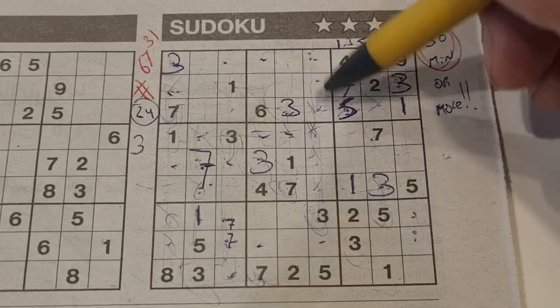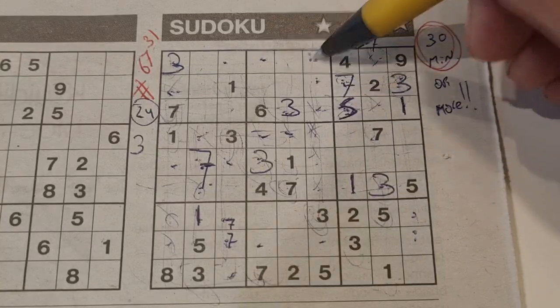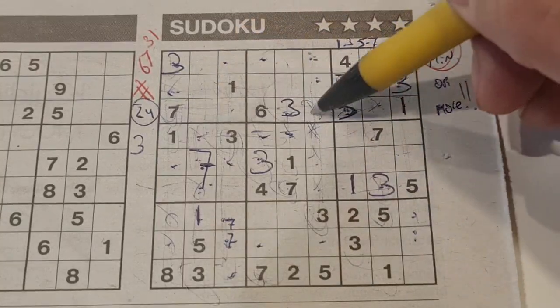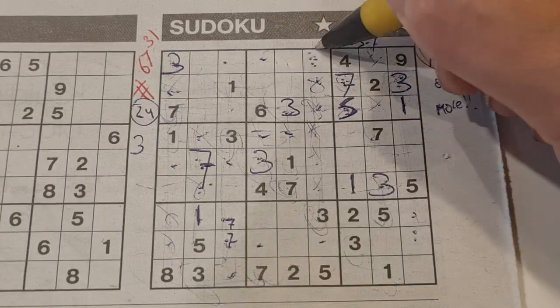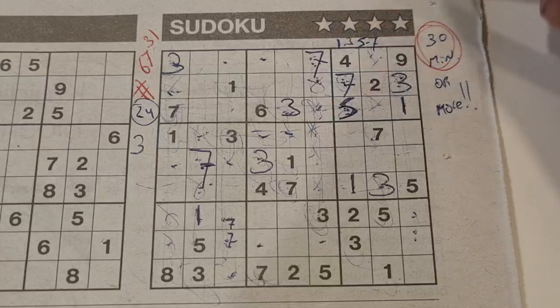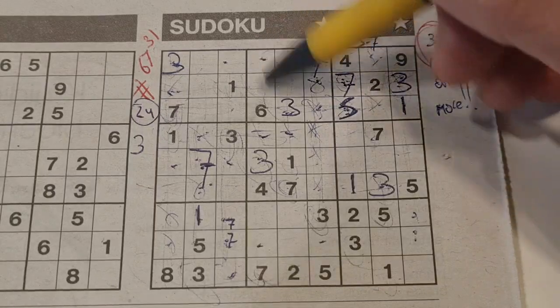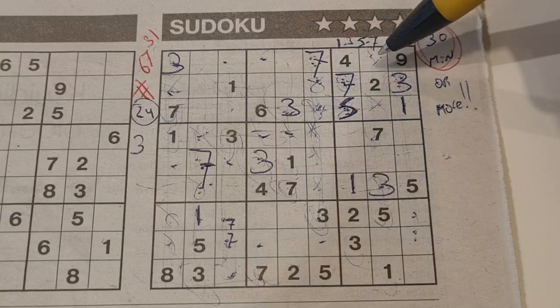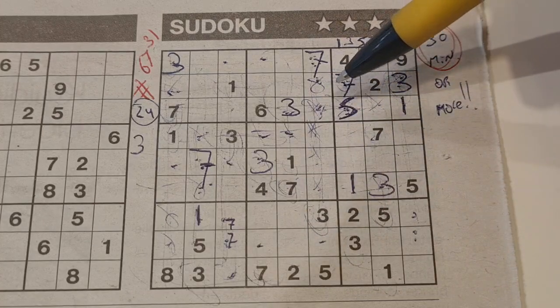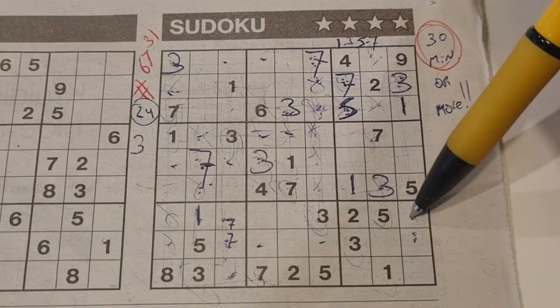So the column next, the only 3 places left for the 7 should be here, here, or there. You see a 7 in the third row, no 7 there. Here, 7 in the second row, no 7 there. So the only place left for the 7 should be there. Alright, and now you have all the 7s known. Need a 7 there.